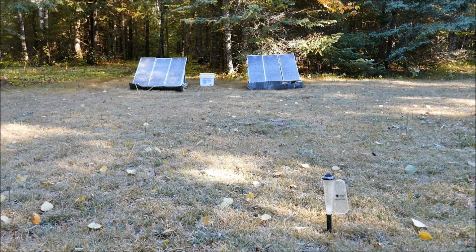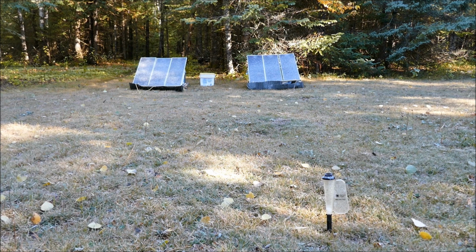I'll have to make a note to myself that next time the weather's going to change that much during the night, I gotta take that rain gauge in. It's froze up solid. You can see it's almost 10 o'clock and the sun still hasn't got down to my solar panels. Still pretty frosty on them.